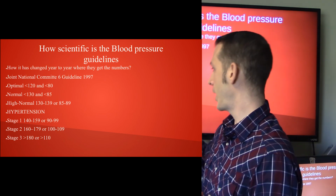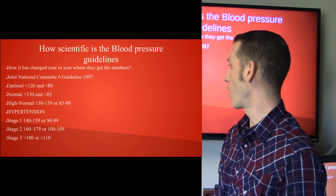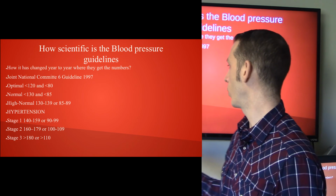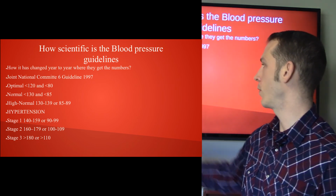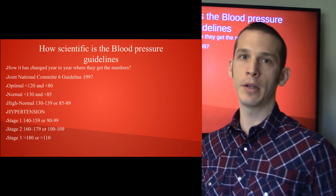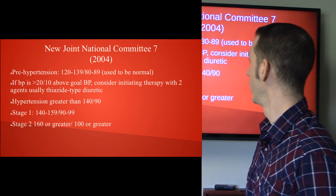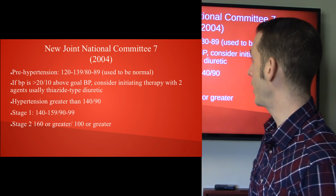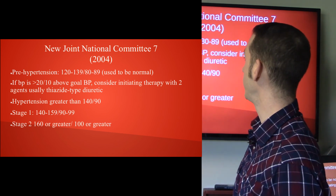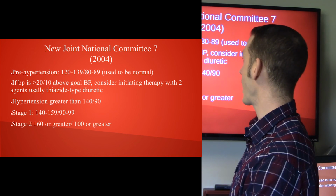When you got into hypertension, stage 1 was 140 to 159, or 90 to 99. Stage 2 was considered 160 to 179, or 100 to 109. And then stage 3, anything greater than 180 over 110, for those two respective pressures. In 2004, they met again. They started labeling pre-hypertension as between 120 to 139, or 80 to 89.